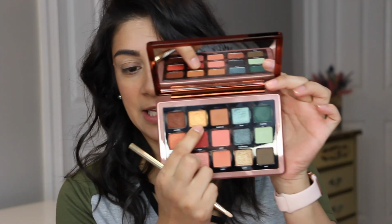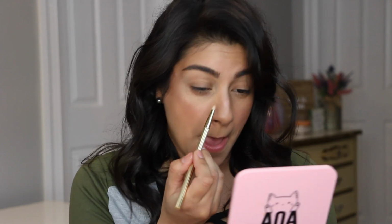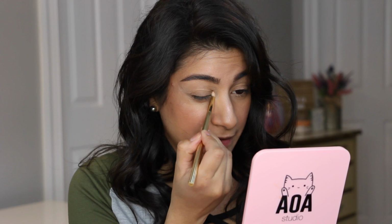Okie doke, you guys. So I think I'm going to start out definitely with Luster right here in the inner corner, which I don't ever start my looks like that, but I figured today let's do something different. So as I'm talking to you guys, I'm going to do my looks. So this palette is $65. It's one of her larger small palettes.